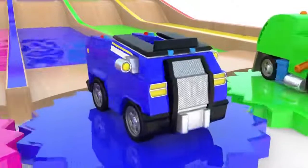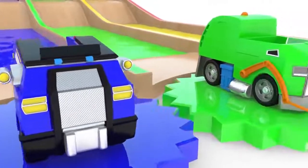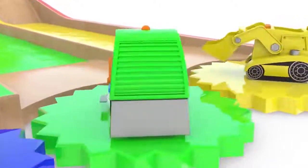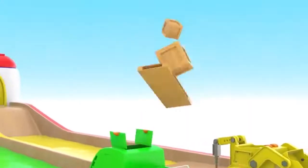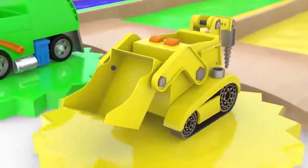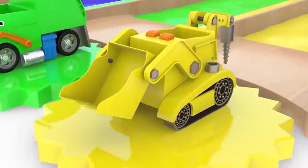The police cruiser has lights and sirens. The recycle truck can collect garbage into its bin. The bulldozer can use its scoop to move heavy rocks.